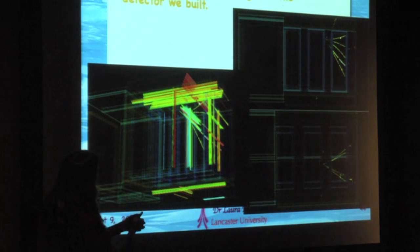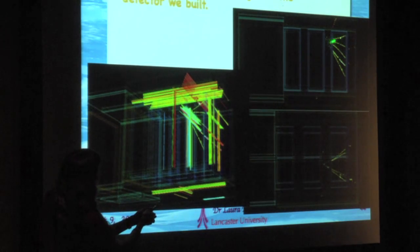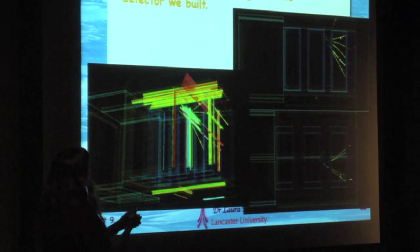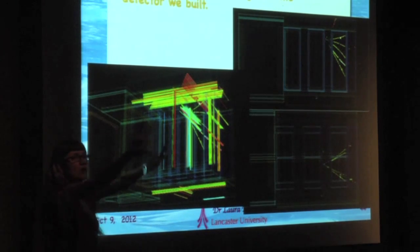So what happens here? This, which you do not see, is the neutrino. You don't see that. But then suddenly, seemingly out of nowhere, you get a bunch of charged particles coming out. That's because that's where the neutrino interacted. So you see nothing, nothing, nothing, nothing. There's the neutrino. And suddenly you see a spray of particles going out.